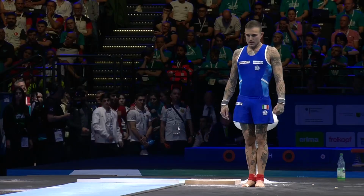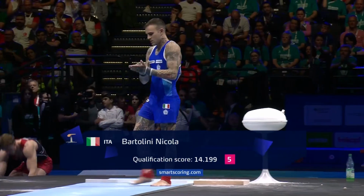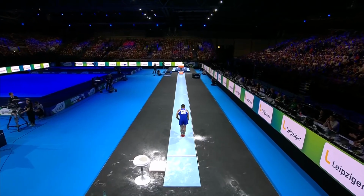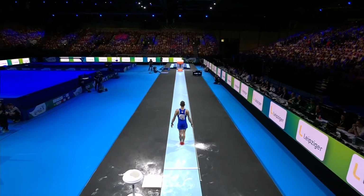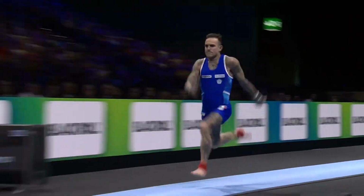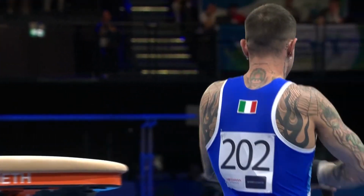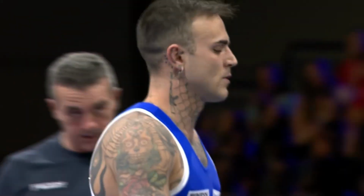He's 29 years old. Feels like he's been on the gymnastics scene forever, but talking of execution, this is where this lad really comes into his own. His style is incredible. Nicola Bartolini of Italy with his first vault. Well, he's been many a floor finalist over the years. And look at the height on that. The 2.5 twist from the Sukahara. Probably one of the highest we'll see, Chris, from the top of the table.